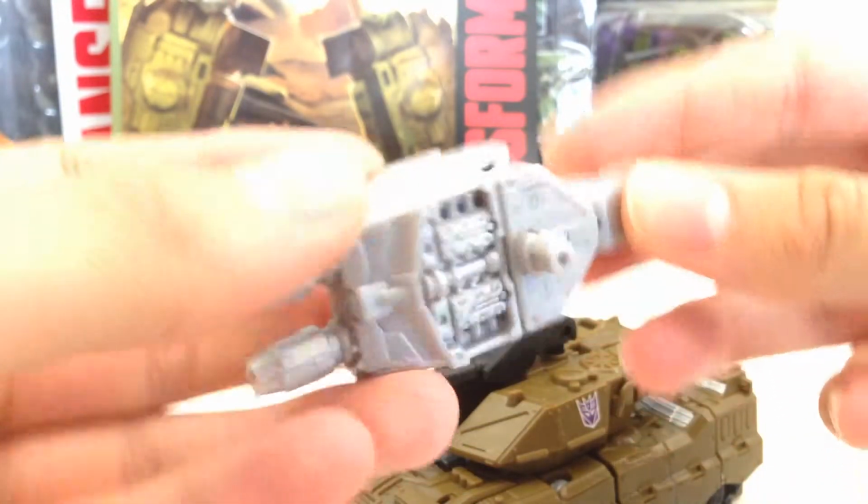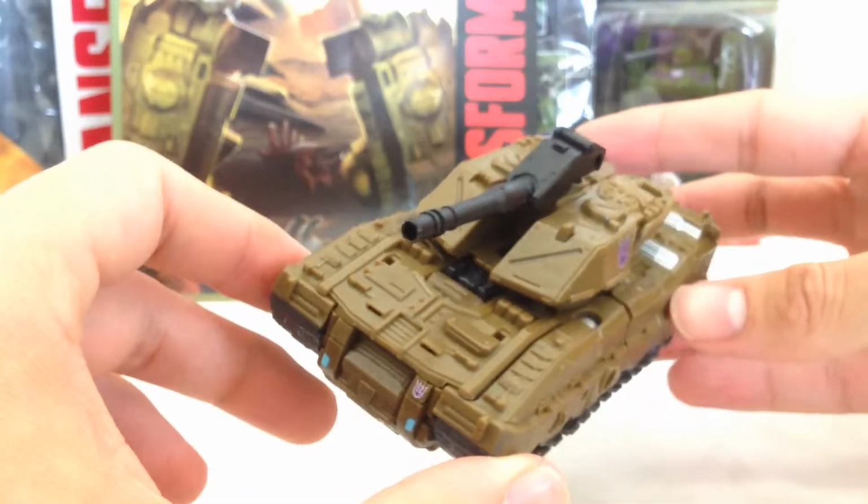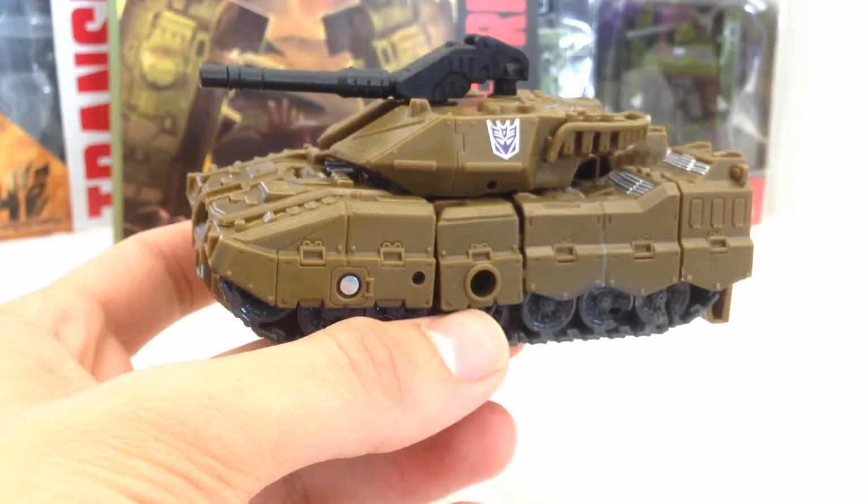He does come with this other accessory, which is the two cannon accessory. You can clip that in and do, I guess, what you want with it. I'm probably not going to display Brawl with this. I'll likely keep him as a tank for a little while, just because I think he looks pretty cool.